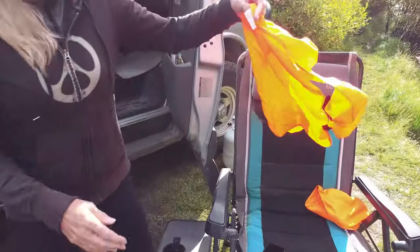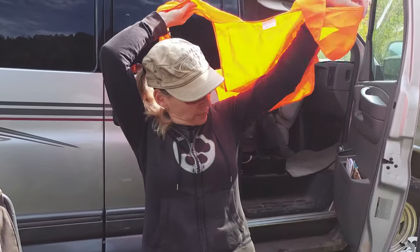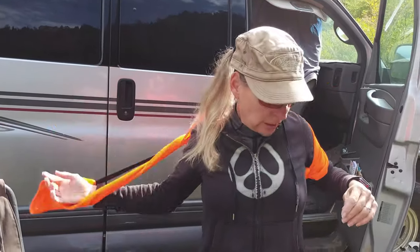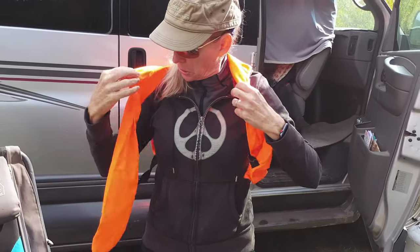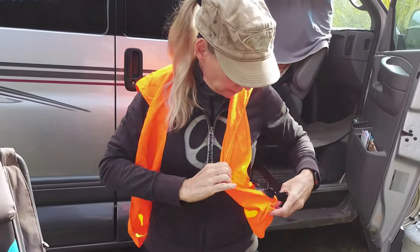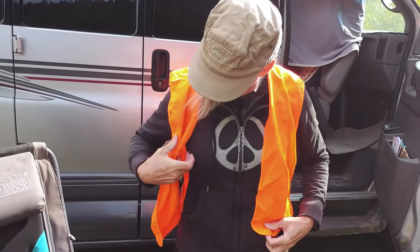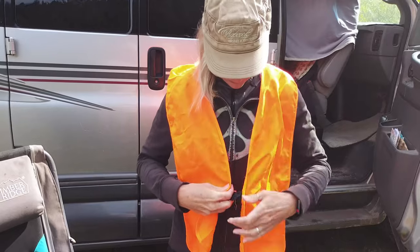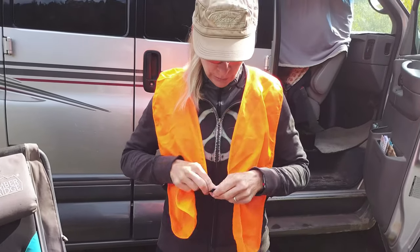And at this time of the year, it's hunting season. We don't want to be caught up there and have someone think that we're game. So we could attach these to our packs. We don't necessarily have to wear them. I'm just going to attach mine to my pack so it's visible. But it's very important that you wear this around hunting season to help the hunters out.